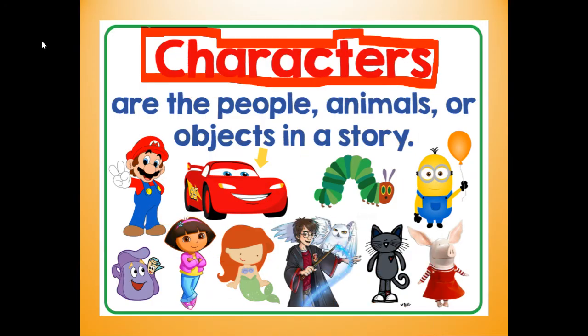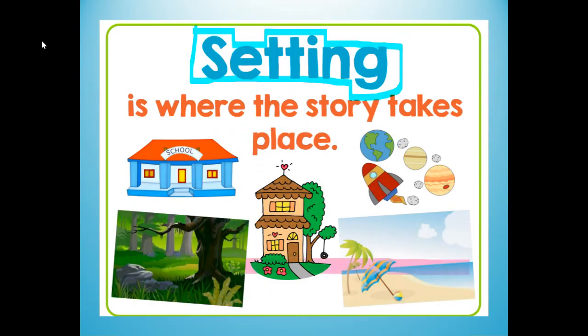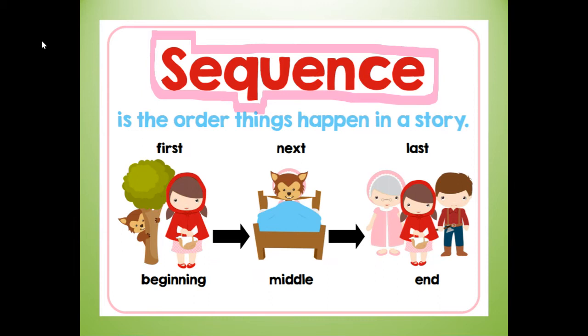So let's review. Characters are the people, animals, or objects in a story. Setting is where the story takes place. Where does the story take place? Sequence is the order things happen in a story. And you're going to write and say these words: first, next, and last, or beginning, middle, and end.